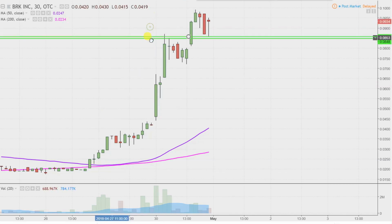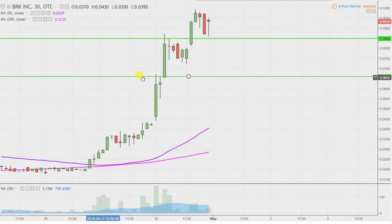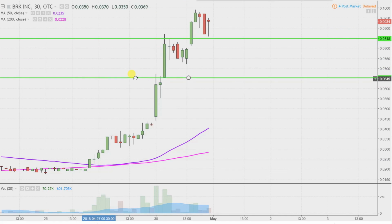Next level of support after that would be down here at this previous breakout point, and that sits at 0.065. So 0.085, 0.065, two of those nearer term levels of support.